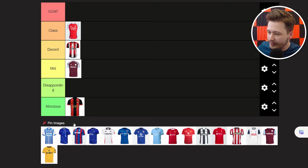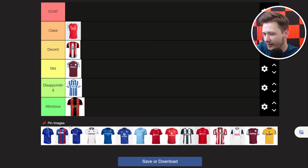Next kit is Brighton. Now it's, to be honest, a traditional Brighton kit. It looks kind of the same as all the other Brighton kits that I know. I could be wrong. There probably might be a few different details in there, but for me, nothing really stands out in it. So I'm going to put it in disappointing. To be honest, I think Brighton can do better kits for sure.